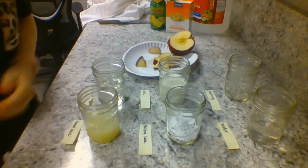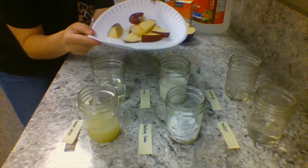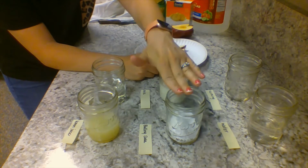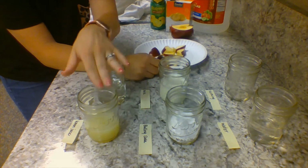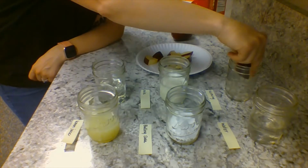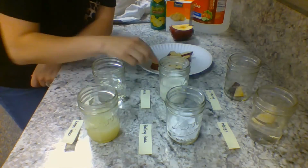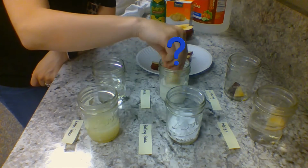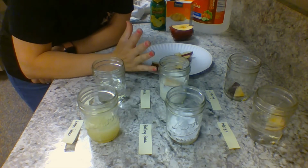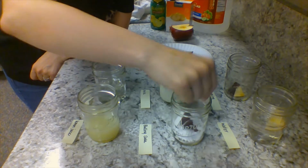Okay, now you can see I've already cut up my apples right here. Okay, and then like I said, I have nothing. I have water, milk, baking soda, vinegar, and lemon juice. So I'm just going to put my apples into the jars. Okay, so there's my water, my milk. Maybe milk will stop it from oxidizing because milk's always a good thing. Then here's my baking soda.